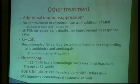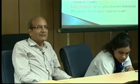Other additional immunosuppressive therapy which can be used: if you have seen, 2-drug immunosuppression is better than a single drug, so why not add another one? Maybe more would be better. So people added corticosteroids, but they found that corticosteroids increased the susceptibility to infections, particularly in the initial phase, and there is not much improvement in the response rate. Then the other drug used was mycophenolate mofetil, the latest one used, and again there was not much improvement with this drug.